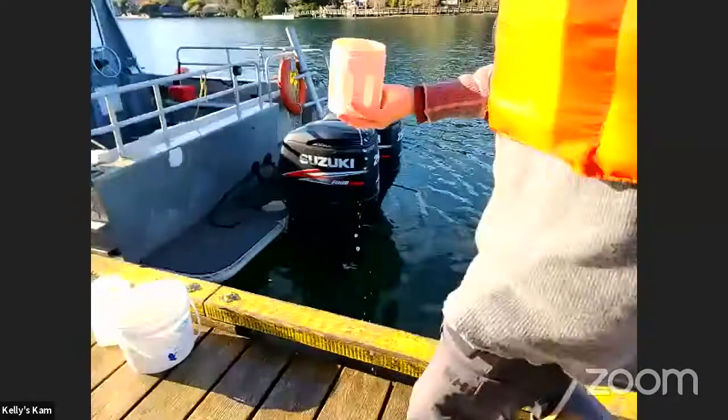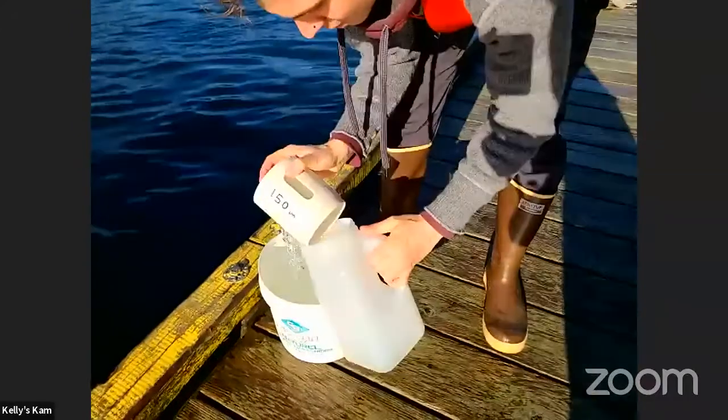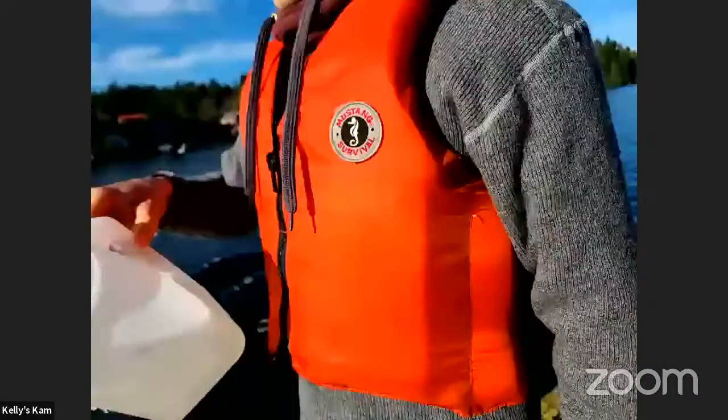And we have a special holding spot for the plankton. It goes into this jug. And what do we do with the plankton? That is an excellent question. Let's take a look. Oh, it just looks like water in a jug.